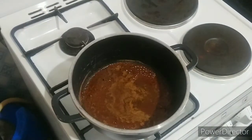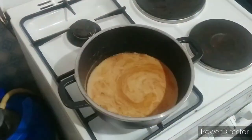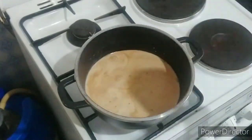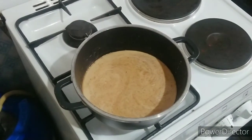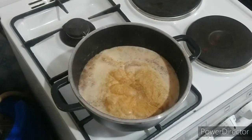Once this has boiled, I'll go in with the milk. I'm adding 2 cups of milk because I'm making 2 cups of tea. Then I'll let this boil until the milk starts to bubble and rise. That's when I'll know my tea is ready.